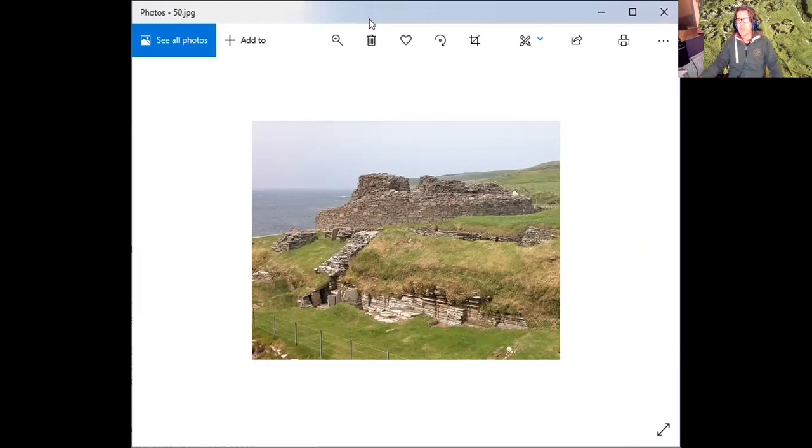And this is the last building we can actually look at in connection with these Iron Age structures.